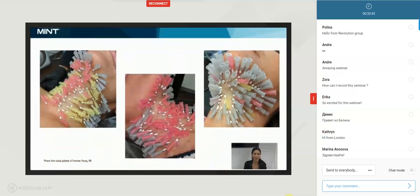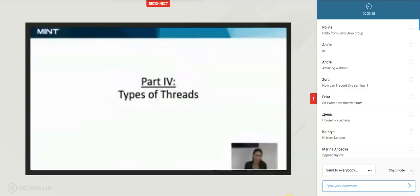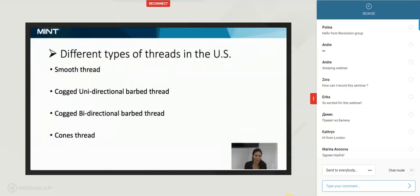This is an example of one of my mega sessions. I know I have a lot of questions. There's a few things that those threads do that I really would like to get into. What depth, what area you'd like to place those threads, and why it would be beneficial for you. We'll talk about fat pads. We'll talk about skin. We'll talk about crepey skin.